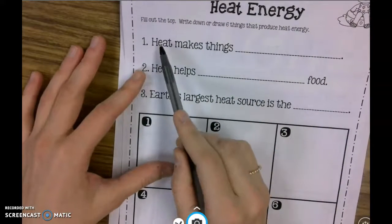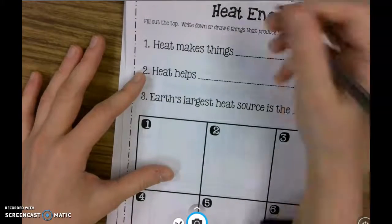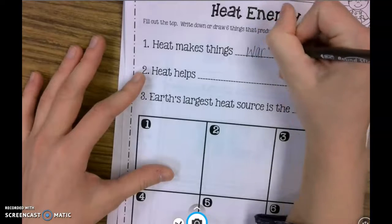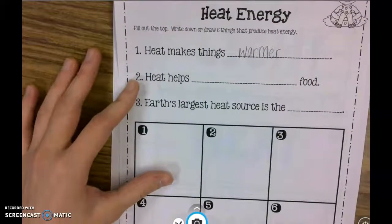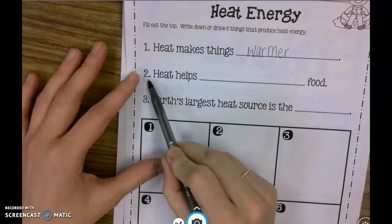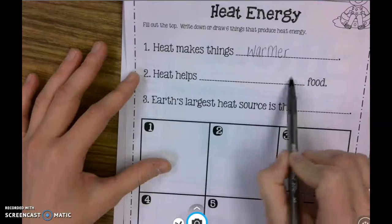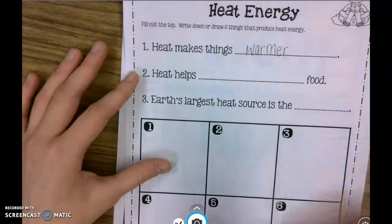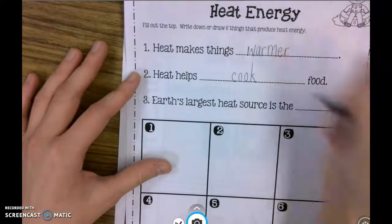So number 1 says heat makes things warmer, right? It warms things up. So go ahead and write warmer. Next, number 2, heat helps blank food. What does it help us do with food? It helps us cook it, right? Heat helps us cook food.